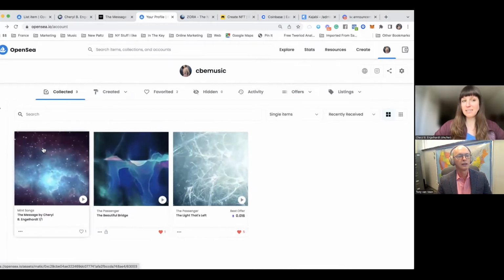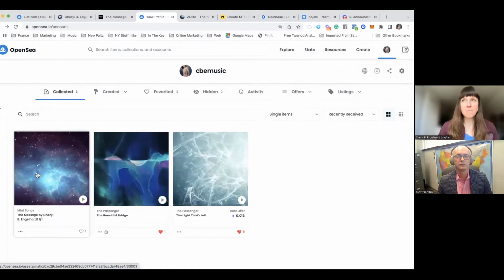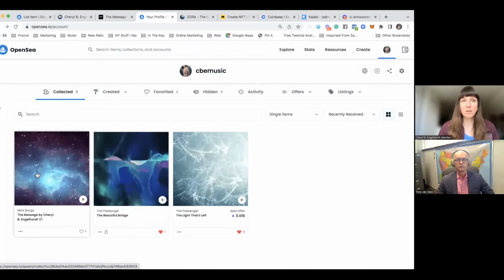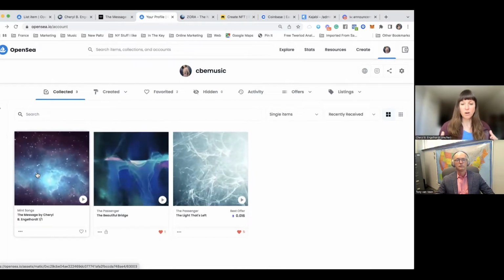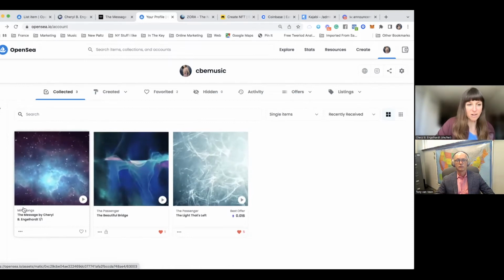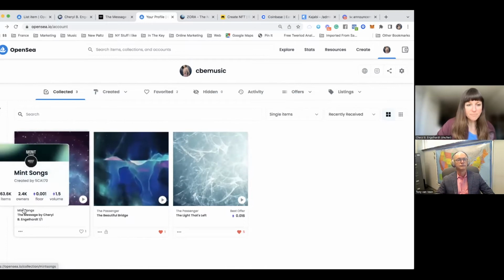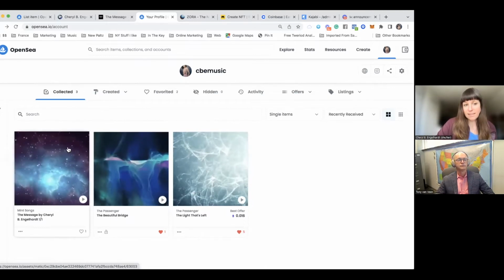I was surprised to see this in my OpenSea, so I'm not quite sure what the relationship is between the platform Mint Songs and OpenSea, but I am guessing that maybe... I'm thinking back to that analogy where you go to Union Square and there's a huge marketplace right on Saturday, and you can go and buy goat cheese or you can go get flowers. So I'm guessing that this is one of those stores that happens to just show up in the big marketplace, and OpenSea is Union Square and Mint Songs is one of those platforms that shows up. I can see this here.